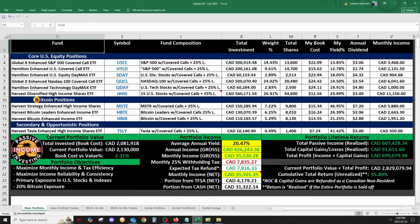That's the portfolio. So capital wise, and this is not including the income, everyone, we're actually up 2.31%. Well, it's actually more than that because it was 2.14. So I'll just update that.